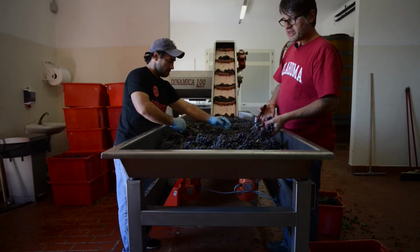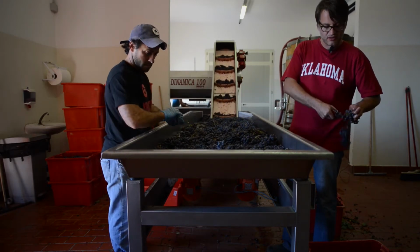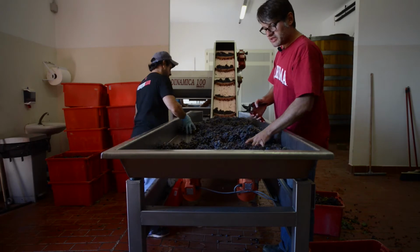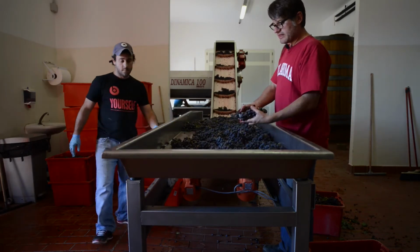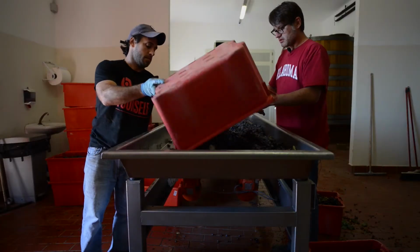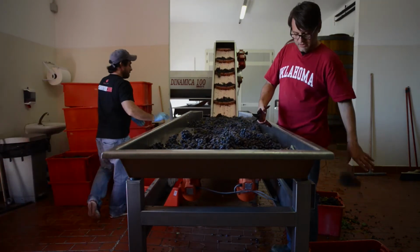So after we pick the grapes, we bring them into the cellar, and we start the selection of the bunches. This is the first one of the sorting tables where we put a whole bunch. Something like this, there is a little bit of rot, we throw it away. Then we throw away things like leaves. We do a little bit of selection with the scissors. This one goes down.